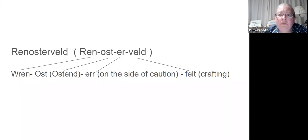So I thought I would just, this is really basic, show how to pronounce the word Renosterveld. So it's Ren, as in the Navy Ren, Ost, as in Ostend in Europe, and veld, as in the felt you use in crafting. So it's Renosterveld. And I think it's important that people can say this word, because if you can say it, and if you can understand something, then you can learn to appreciate it, and then you can learn to conserve it.